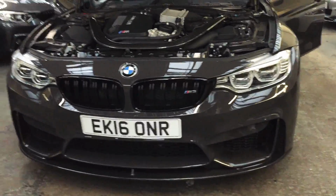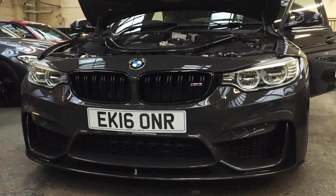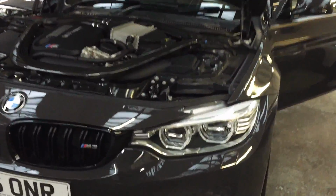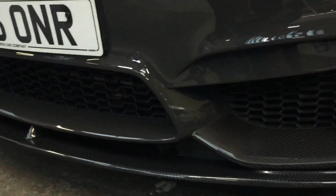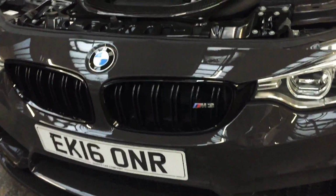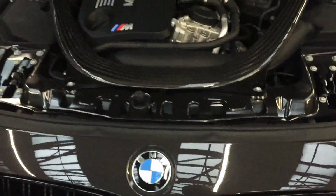So of course we'll start with the outside of the vehicle. This vehicle does benefit from having the full performance pack fitted to it, which is of course finished off in the genuine carbon fibre, as you can see there. It has a full carbon fibre front splitter. We of course have the beautiful gloss black front kidney grills with the M3 badging.